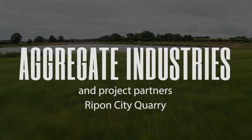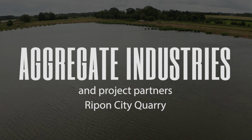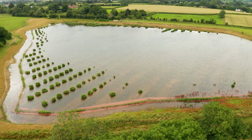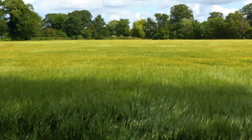From the southeast of England, we head north to Yorkshire and Aggregate Industries' Ripon City Sand and Gravel Quarry. Professional advice and working with the Yorkshire Wildlife Trust and the local community has created a diverse mixture of priority habitats.